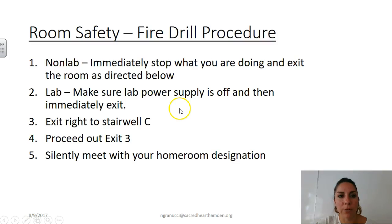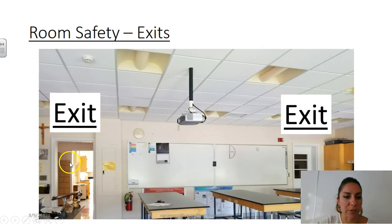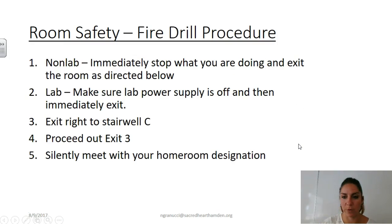And of course, you're probably aware of this anyway, but I just want to make sure that yes, there are two exits for the classroom, one in the front and one in the back of the room. If there is a fire drill and we're not doing a lab, please immediately stop what you're doing and exit the room as directed below. Please do not take anything, including your cell phones. Please leave all your belongings in the classroom.